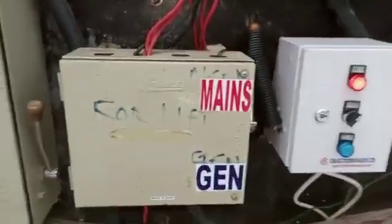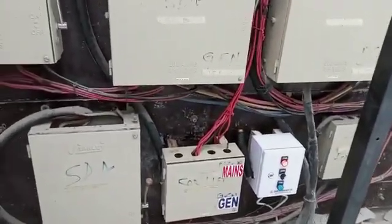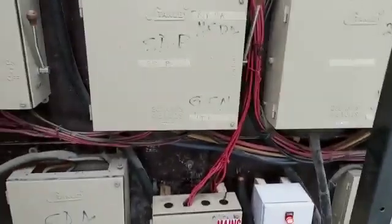So what are you waiting for? Call on us and we have this installed in your house. And you don't have to pay. Payment is made 5 days after installation with 2 years warranty.